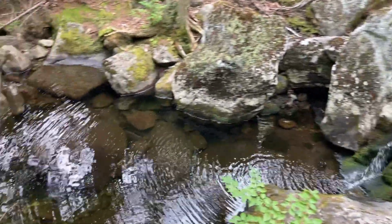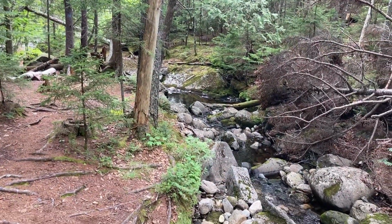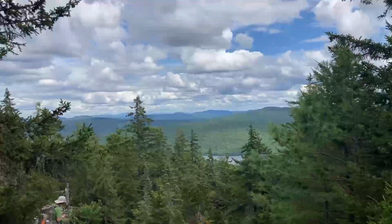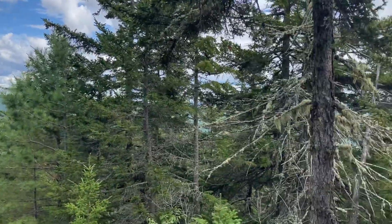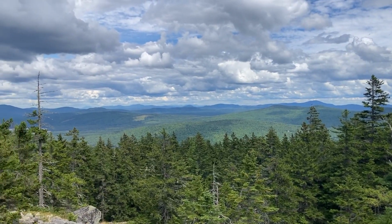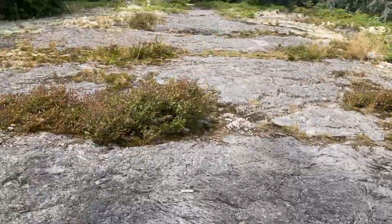This is the Tubs, which is exactly what I thought it would be. A bunch of big pools of water. This is 1.2 miles from Little Bigelow Ledges. Not too difficult yet. A little tiny view here. It's nice to have these views. So I think we're gonna have a lot of these rock slabs going up.